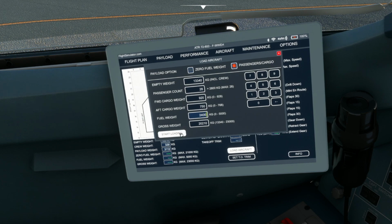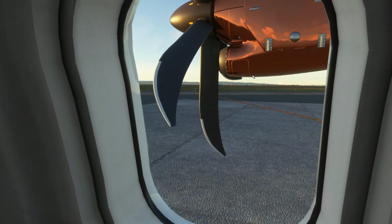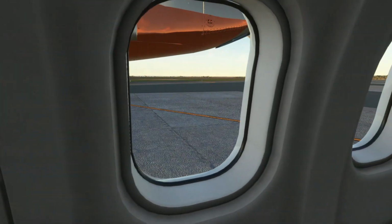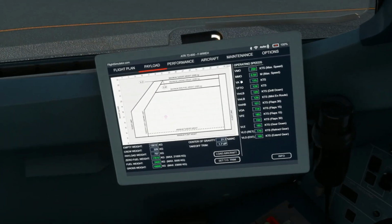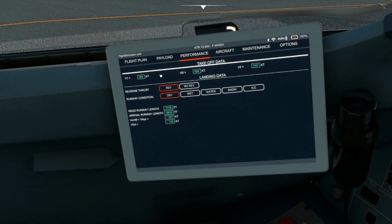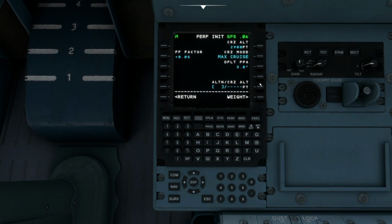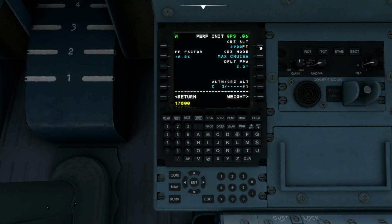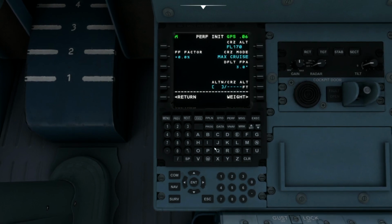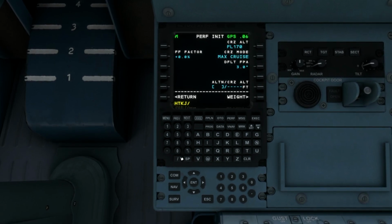Oh, it feels like it's actually getting quite windy out there now. There were some storms reported in the area here. Don't see anything near the airport just yet, so we might be okay in terms of storms for now. Right, that's set. That should give us our performance 4410, and we've got 4410 second. We're definitely not cruising at 2,900. We're going up to 17,000. We're coming back here, HTKJ, and if we do come back here, we're coming back at flight level 220.